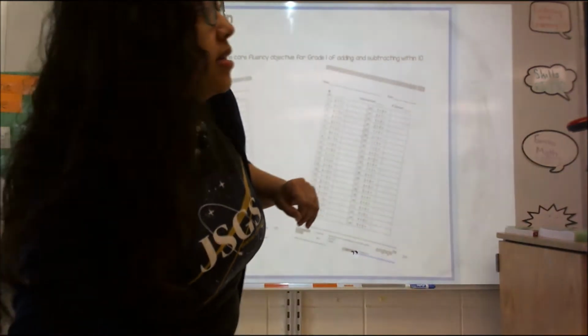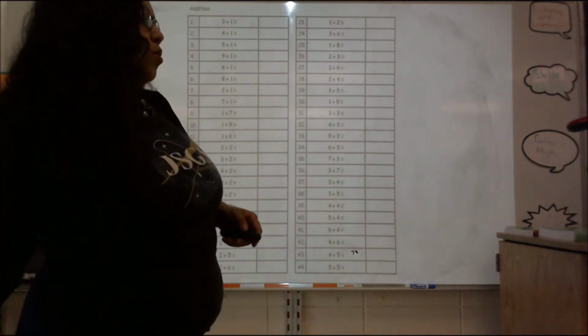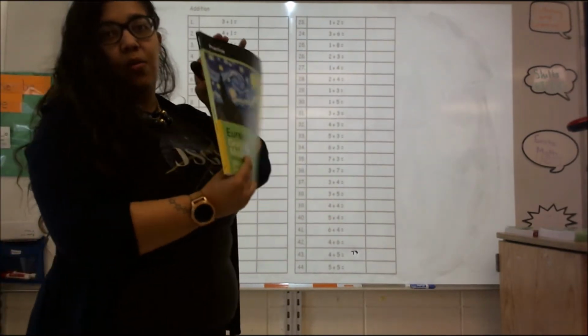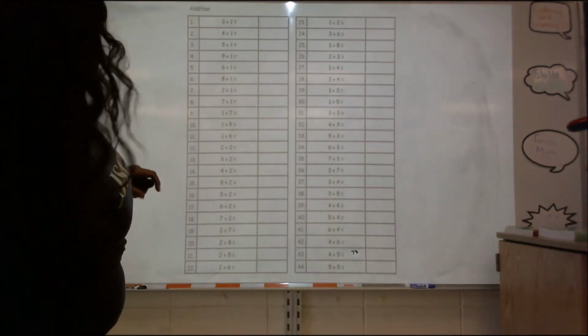We're going to do our sprints, the first one of the week. It is in your practice book. That is the littlest one, the Starry Night book. I know we haven't used this all week. It's on page number 45. You're going to find the page.